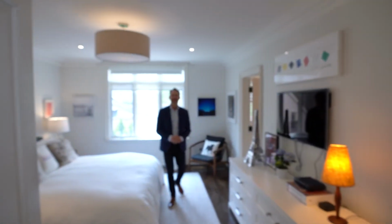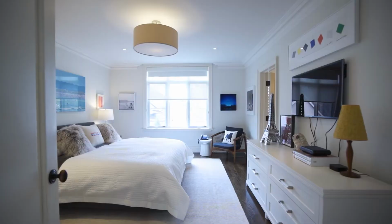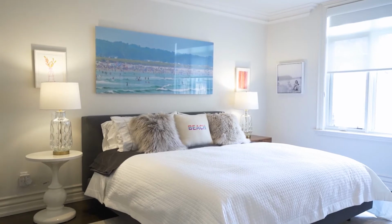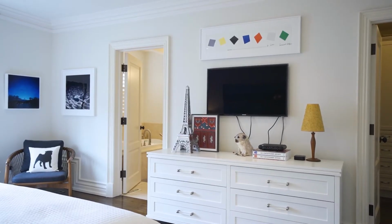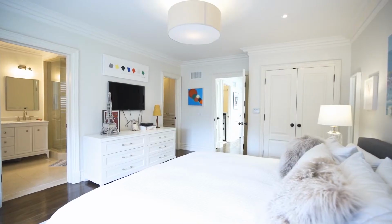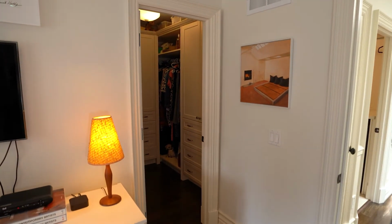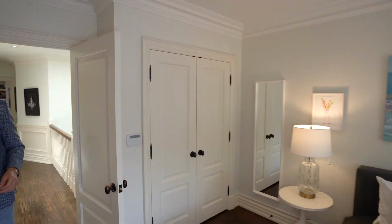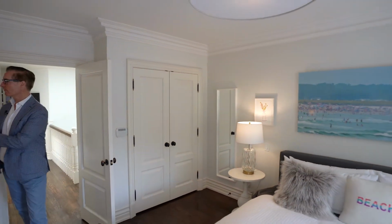Welcome to the primary bedroom. West facing, similar feel as the rest of the house, which I love. It's so consistent, this house throughout, and it's impeccably maintained. So behind Sam, you don't see that, is a large closet. And then we have a walk-in with built-ins. I always find the two closets maybe unfair because I'm sure that the husband has the small closet and the wife has the large closet.